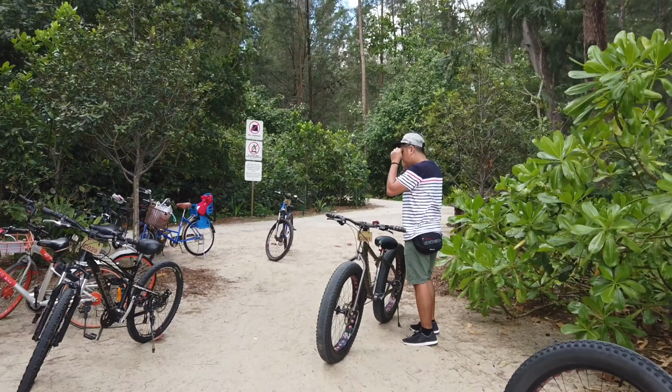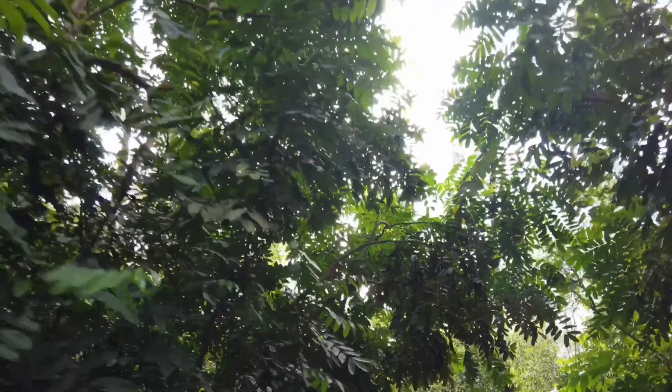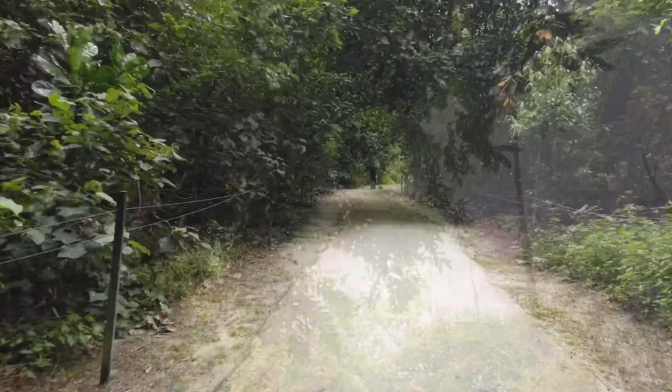By the way, you can wear long pants and covered shoes for protection from insects such as sandflies, or bring insect repellent as protection from mosquitoes. Yeah, so far, I'm enjoying this biking experience here.